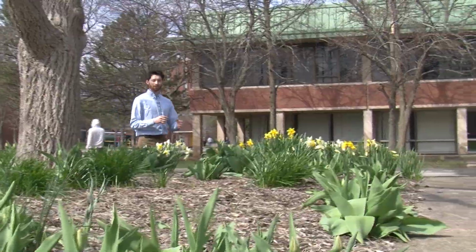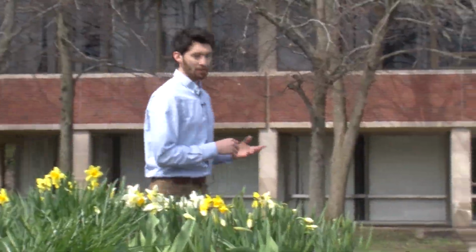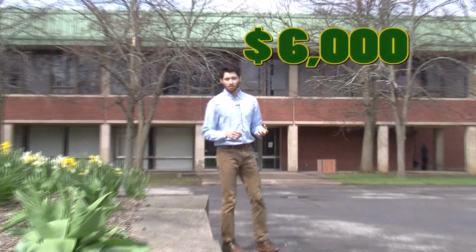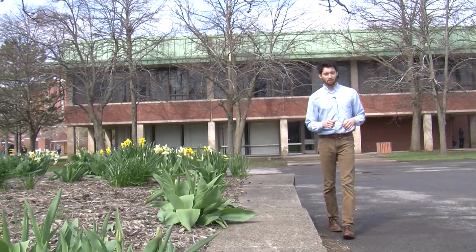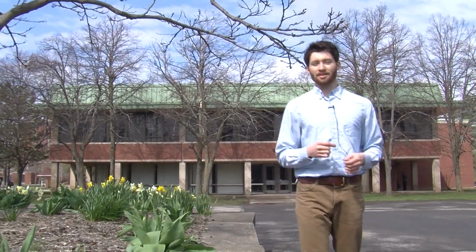So Eagle Diesel as a student company proposes significant economic value for the campus. We believe that we can save them approximately $6,000 a year. But we also propose significant marketing value for the college. But beyond that, what's most important is the environmental and health benefits that we can realize from using biodiesel, not only at the campus and in our community, but hopefully at a larger scale across the nation, across the state.